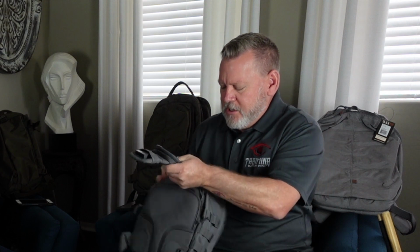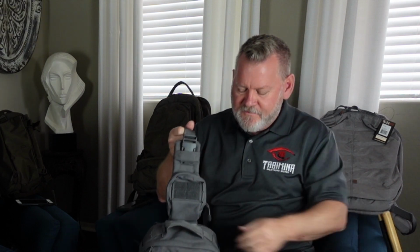Completely removable. You can use the TYR system, mount it to the 12 or the 24, which I've done quite a bit. I find myself carrying this bag all the time. If I travel, I like the 24, and I'll mount this to the front. When I get there, I pull it off with the TYR system and carry it. And again, you can outfit it with all kinds of inexpensive MOLLE accessories.